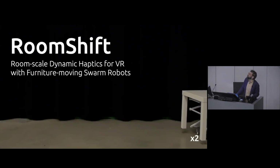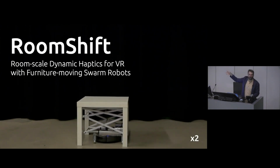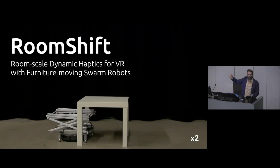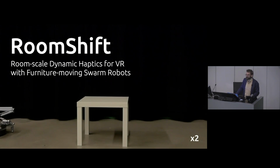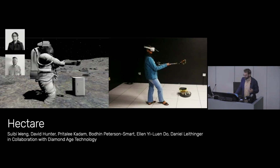There are just limitations to what you can do with a servo motor and a rigid linkage. And it's not going to replace your cell phone. But what I do think is going to replace your cell phone is new materials and material innovations.